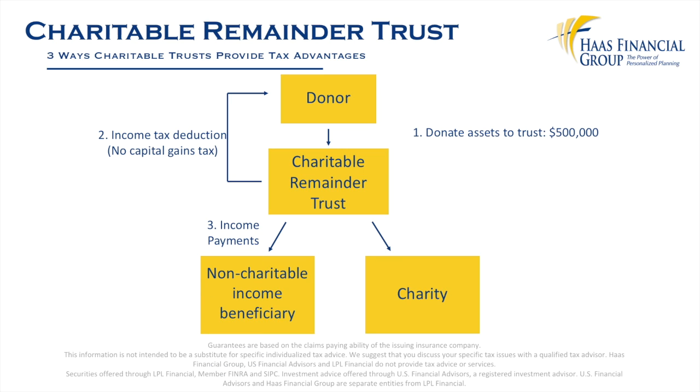Next, the trustee pays you or another non-charitable beneficiary, such as a family member, a percent of the trust value for life, not to exceed 20 years. Based on this example, an income payment of 5% would equal $25,000 the first year, and payments would continue in subsequent years. Upon your death, or the death of the non-charitable beneficiary, the charity receives the remainder of the trust assets.